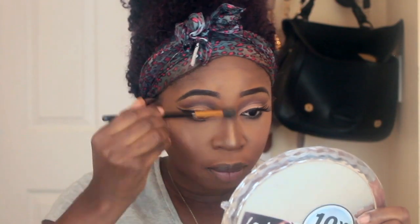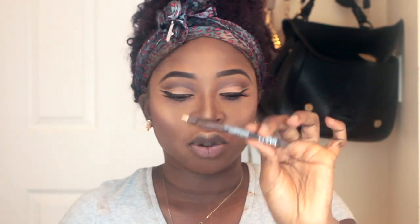Like my nose part. Like my lips. I'm going to be using this, my NYX espresso pencil, to line my lips. And I really don't know the lipstick I'm going to use yet, but just stay tuned. We're all going to find out together.